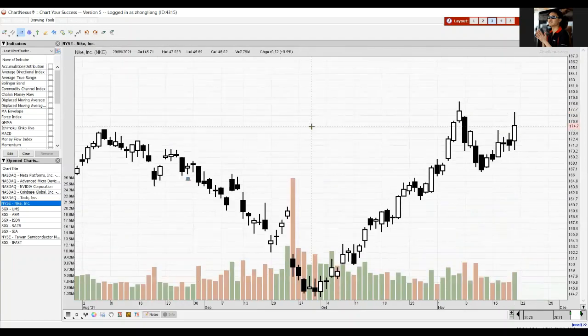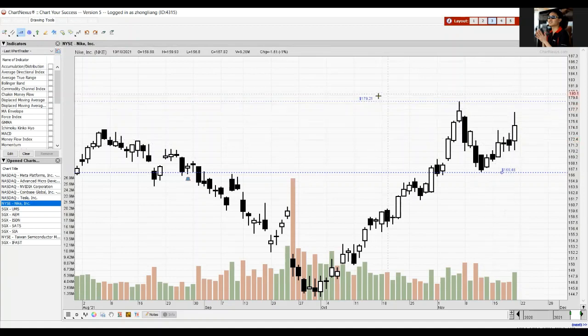Then we have Nike as well. Nike is also preparing for the metaverse economy, where they are looking at selling their Nike hoodies and Nike shoes on the virtual platform. So what we are seeing is that Nike has managed to find a minor support at 166 and is moving back towards its resistance at 179. So watch out for this counter. Once it starts to pull back to support, then we are looking at a very fantastic opportunity to enter into the stock.